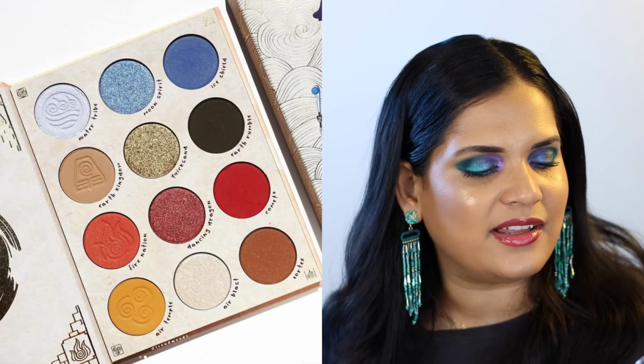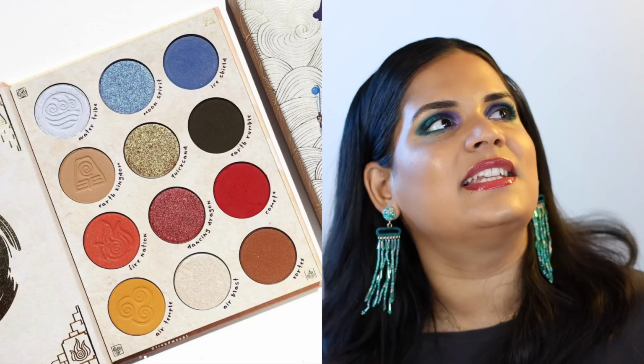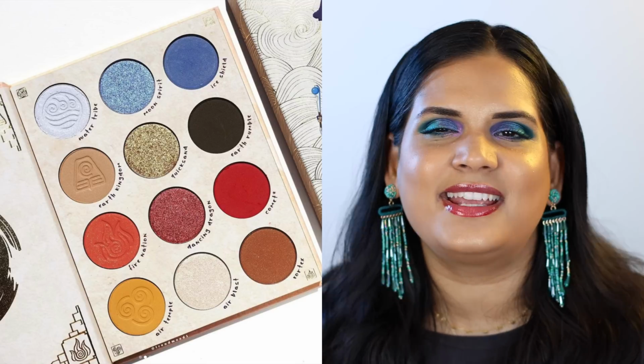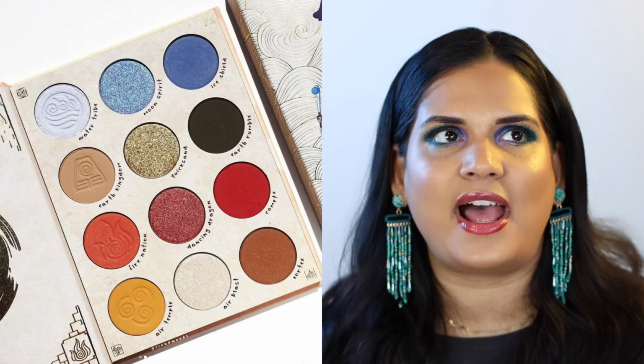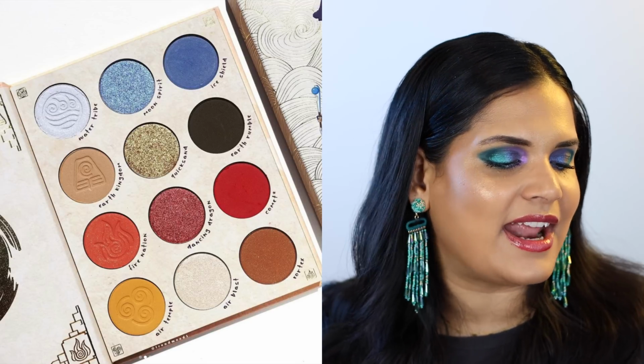I will say this palette reminds me of something. I can't quite place it in my head. I think it's a little bit like Dream Street from Kathleen Lights. I think that's the vibe. It's like if Dream Street and their first palette, I can't remember, but it had those like reds and oranges. It's like that palette had a little baby.